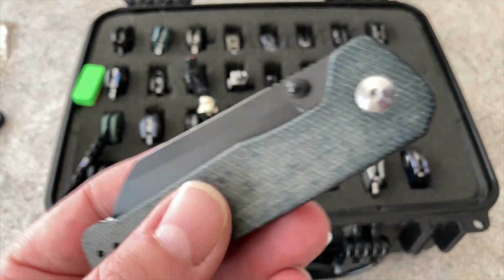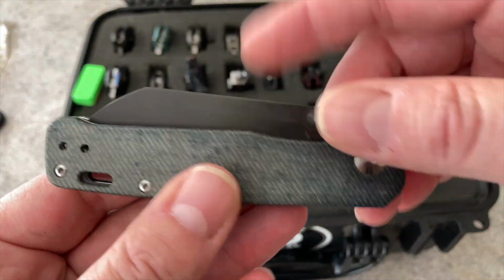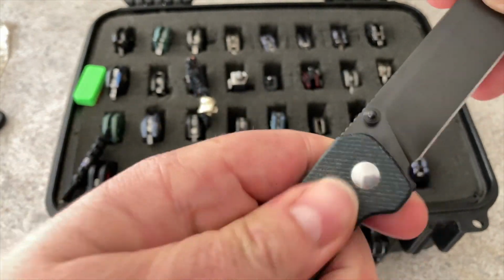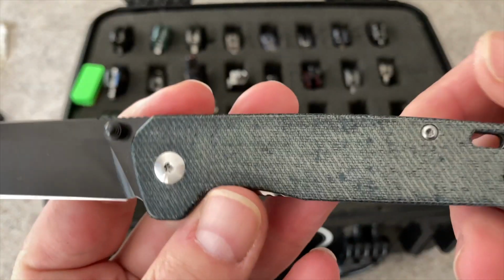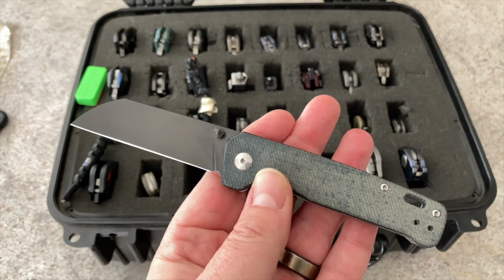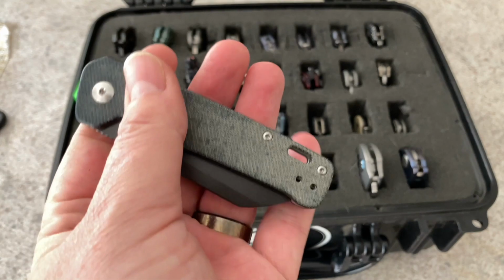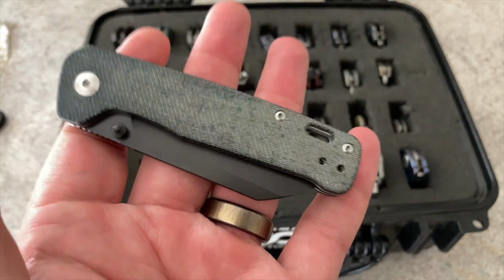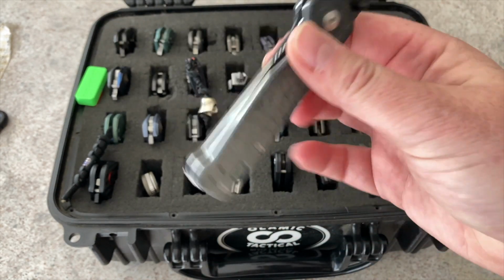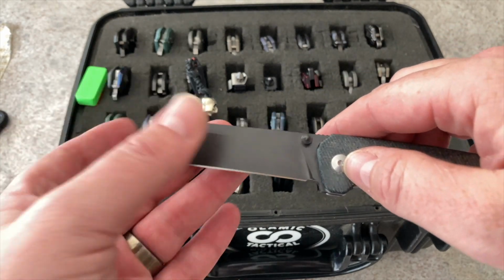This is a knife done by QSP. This is denim micarta. As you can see, I did black ceramic on the blade. It's denim micarta that will gather hand oils over time and things like that. And it's a really, really nice knife, well designed, well built. And this is like a $30 knife, and it's in a case with a bunch of several hundred to $1,000 knives. And it holds up. This is a great little knife. Super good little work knife. Nice pocket clip and done really well. This is another blade that is in that D2 steel, which has a tendency to rust real easily.